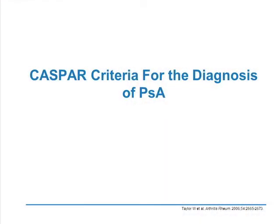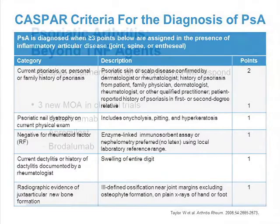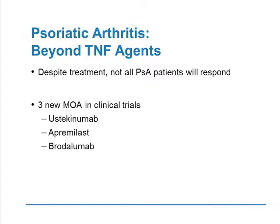Thanks, Len. As you know, I'm very interested in psoriatic arthritis and now more so in spondyloarthropathies. So before I begin looking at all the EULAR abstracts, I wanted to take a look at the Caspar criteria. As you know, this has really changed our world in psoriatic arthritis. It's really allowed us to classify and define this case definition. So I just want to remind you of the Caspar criteria. Also want to remind you that family history can get you 1 point on this, so we're trying to diagnose this earlier and earlier.